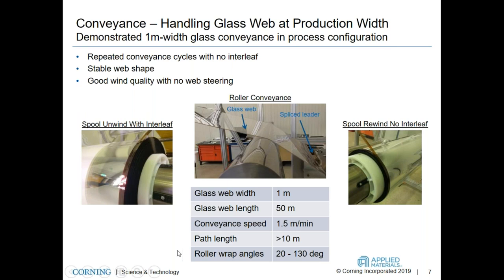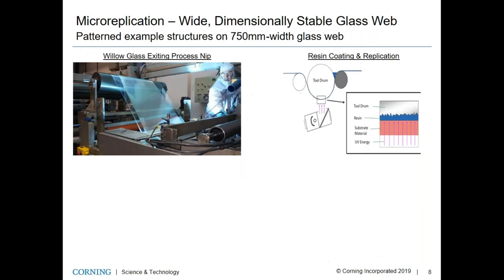So as an example of different types of processes, we've worked with Applied Materials to show that the glass at 1 meter wide can be conveyed through roller systems that simulate a fabrication process. So this is glass being unwound with an interleaf. It's going over a roller system. You can see it's nice and flat with no deviation or wrinkling. The glass could be wound up again on a spool without interleaf, and then we can wind it and unwind it multiple times at conditions typical of a fabrication process that they have.